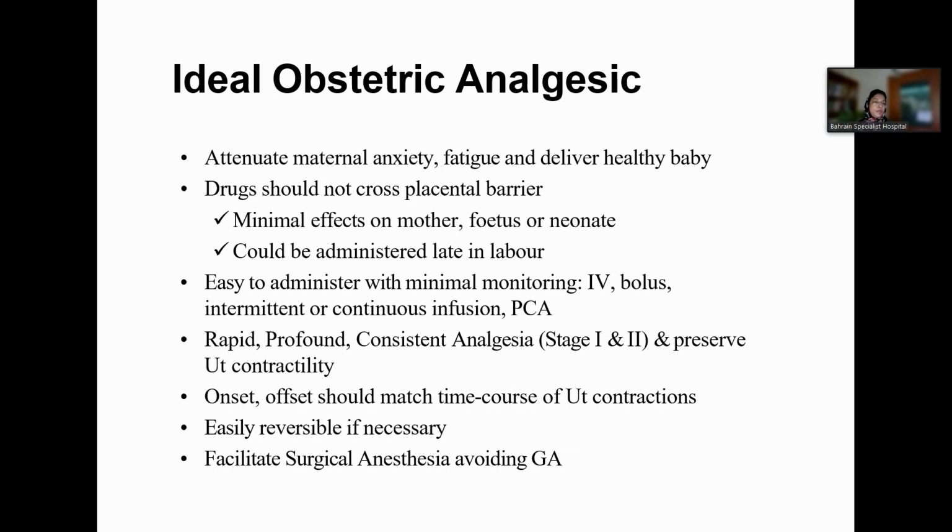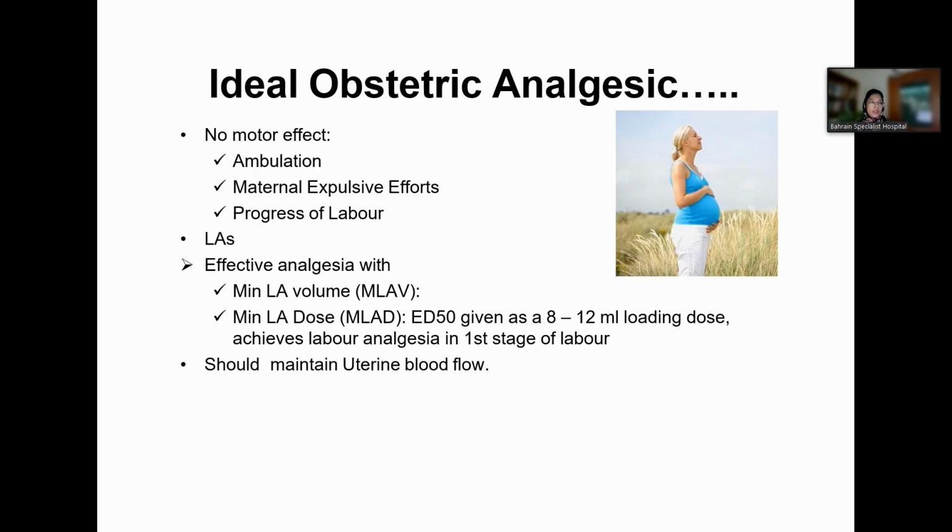It should have rapid, profound, and consistent analgesia in stage 1 and 2 and preserve uterine contractility. The onset and offset should match the time course of uterine contraction. And most important, it should facilitate surgical anesthesia, avoiding general anesthesia, and it should not cause any motor effect; the patient should be able to ambulate with support. Maternal expulsive efforts should be retained, and it should not affect the progress of labor.